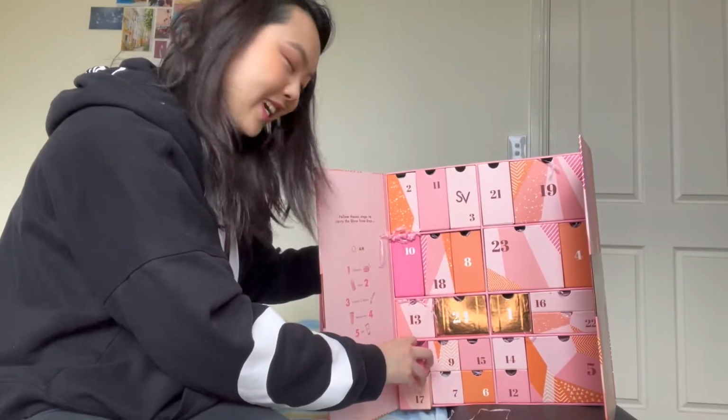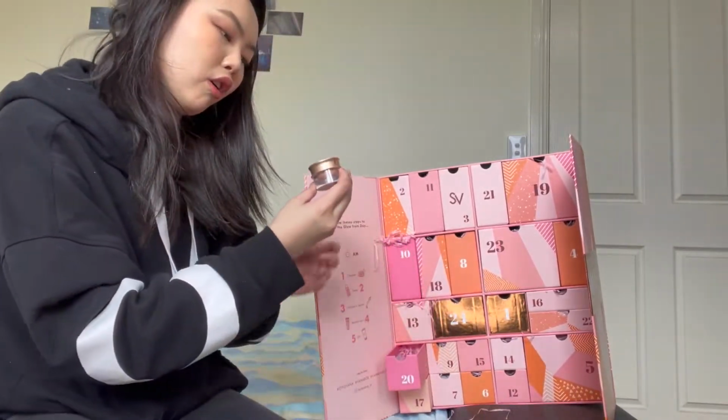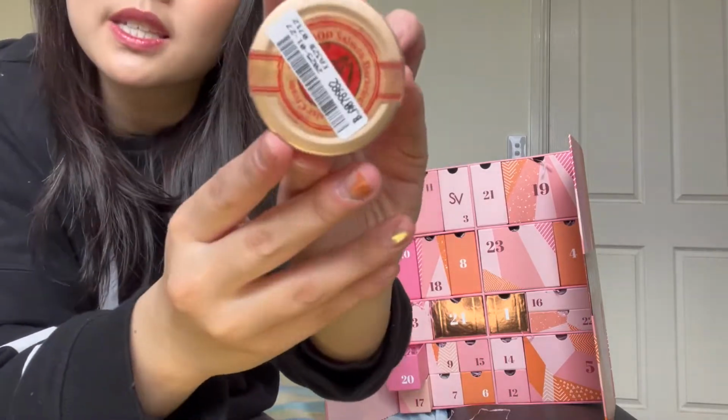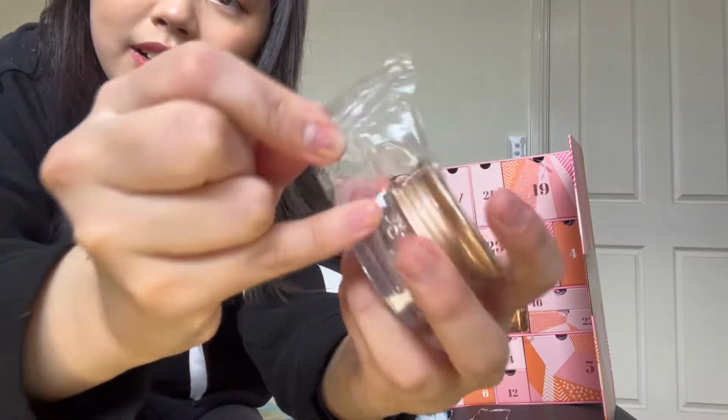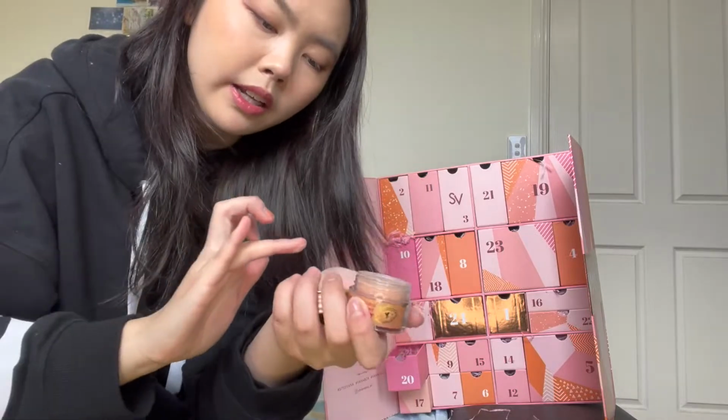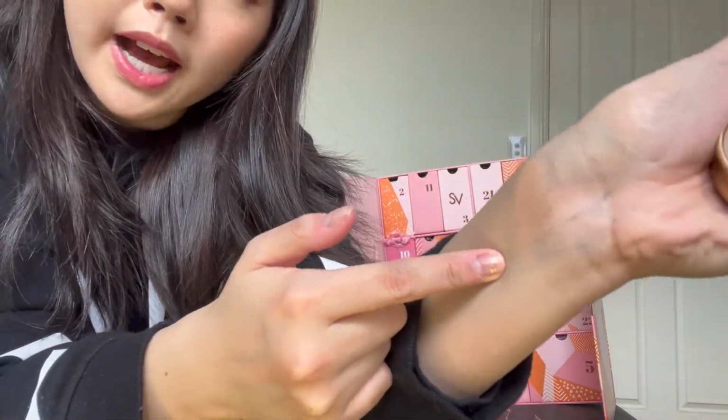Day 20. Here we have a little pot of caviar cream. Ooh, this is from Skin Food. Feels pretty moisturizing. I think this is actually a pretty good shade for me. It's a pretty thin, creamy consistency. It has a peach undertone, probably from the salmon.